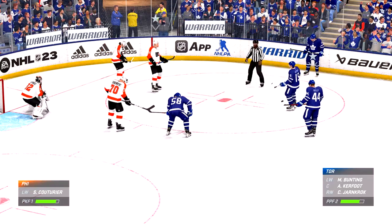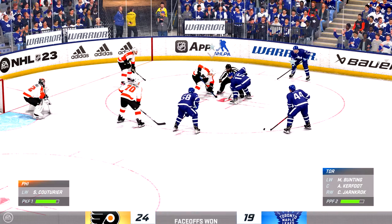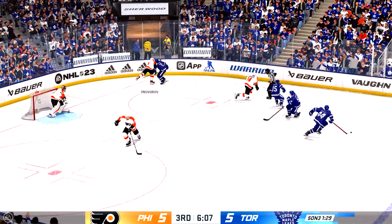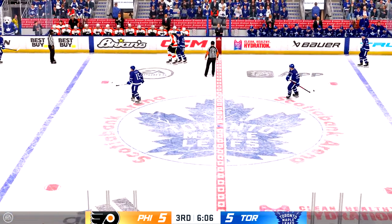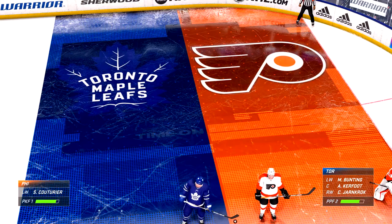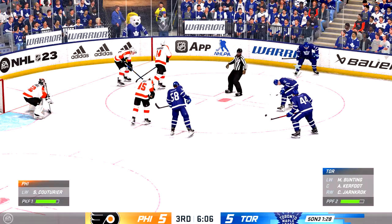The Leafs roll out their man advantage unit, and they've got lots of time with this 5-on-3. With such a long 5-on-3 power play in front of them, they can afford to be patient. Don't take the first shot. Take the best shot. We got a whistle as the puck sails into the bench. Couturier's side still shorthanded here as they slide in for the faceoff.